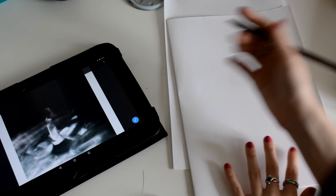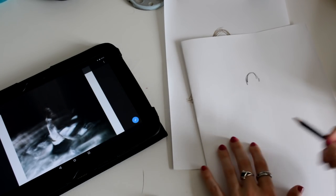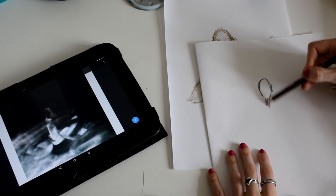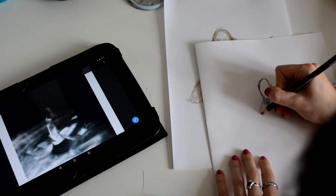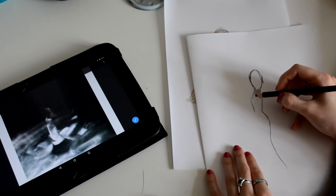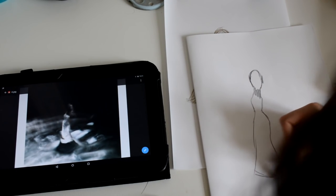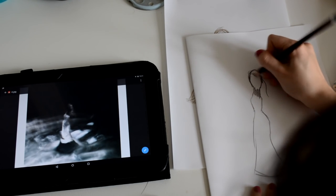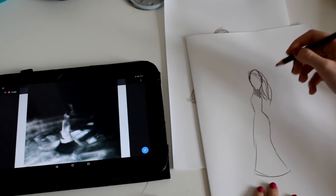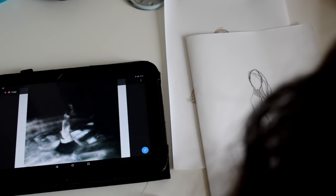Right, so that is basically a woman. She's got some hair, she's got no arms though. But that's okay. Right, and she's standing on a flower.